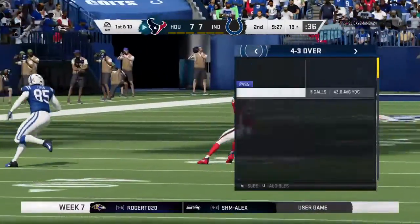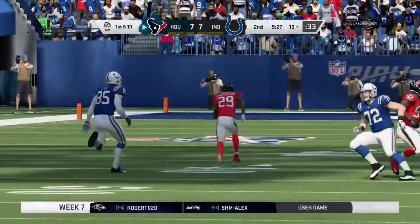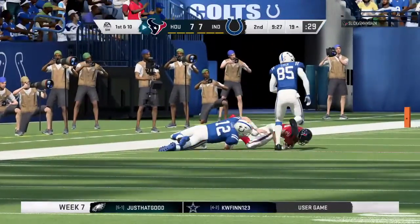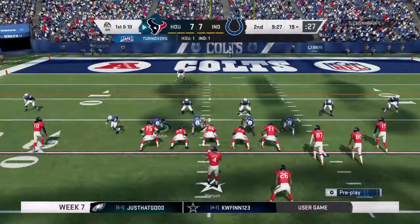Well, there definitely was some juice on that pass. And while tight ends don't always have the same reputation for hands as wide receivers do, in this case, that ball was expected to be caught.